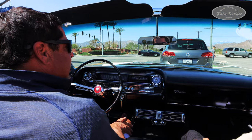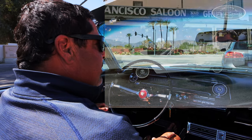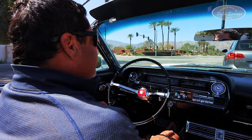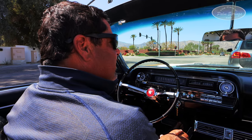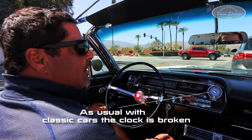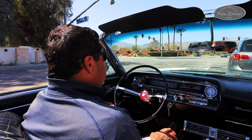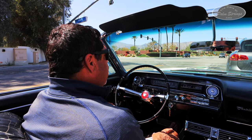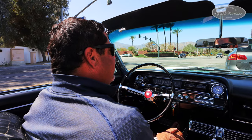I had a white '63 with red leather interior that I bought in the mid 80s and sold in the early 90s, and I always regretted it. And this summer, in consultation with Lila, we decided it was time to get another one. So we started our search, and we found this car in Springfield, Ohio. We made the deal, and the car was delivered here in early October, and we've been enjoying it ever since.